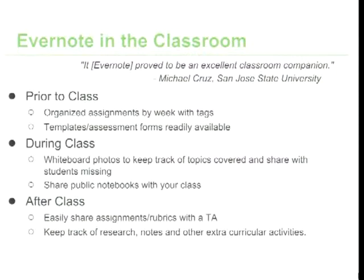Another professor that has used Evernote in his classroom was Michael Cruz, and he thought that it was wonderful for almost anything he did having to do with his class. And he broke it down to about 3 different segments: prior to class, during class, and after class.